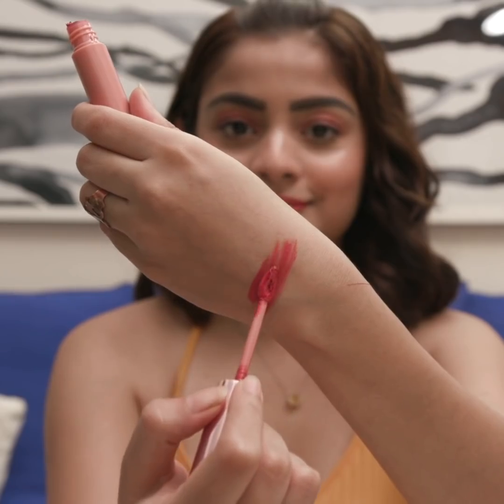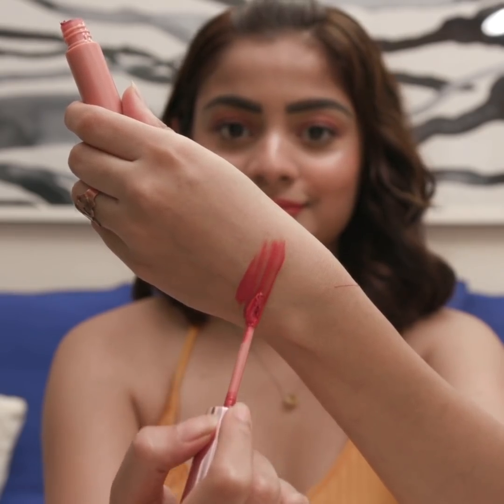A long day of wedding festivities does take a toll on your makeup. Even if everything else has worn off, a lip and cheek stain will always have your back. These products are easy to apply and stay on through the sweat and tears to give you a naturally flushed look at the end of the day.